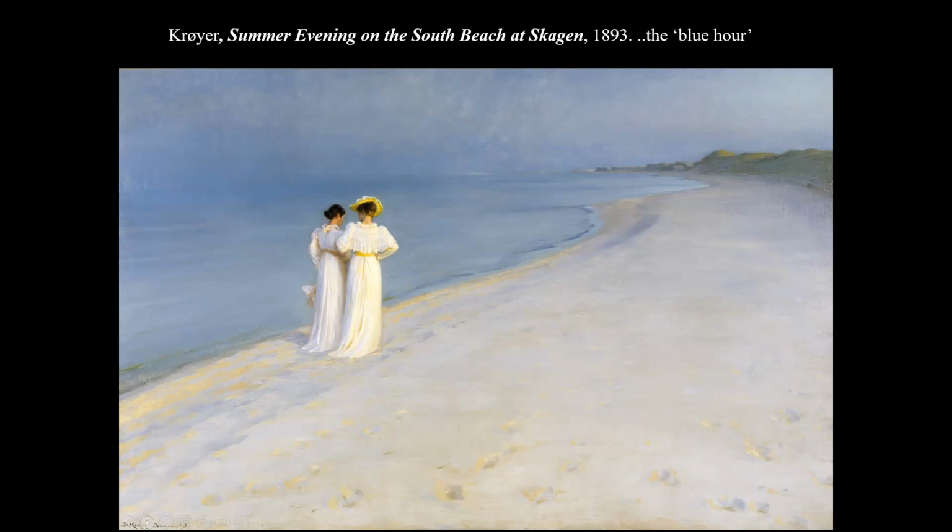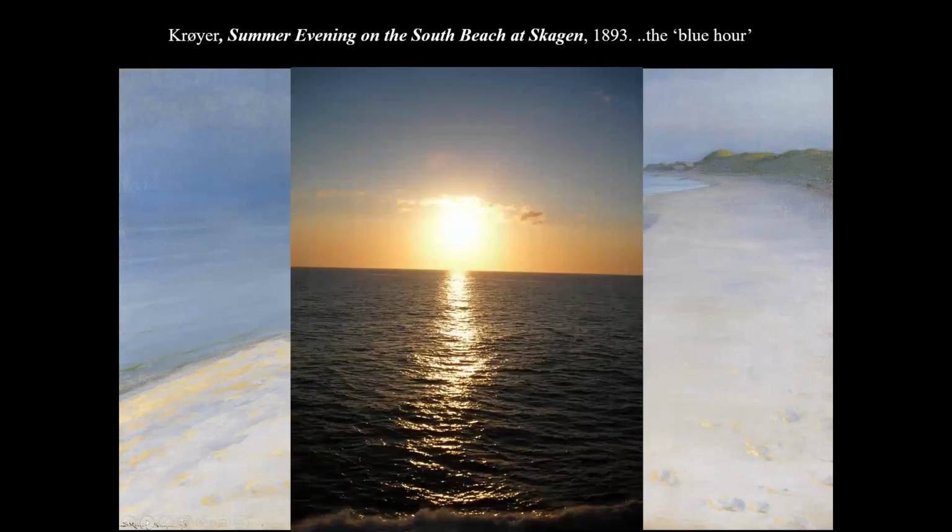There's this famous moment just as the sun is setting at midnight, under the midnight sun, where you get this amazing blue hour, where particularly here, as you can see, the sky and the sea have become as one. And many artists were very attracted to the concept of the blue hour and capturing this magic light. It's not that easy to see the midnight sun.